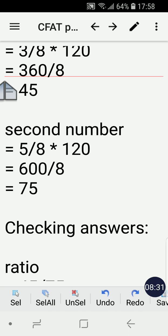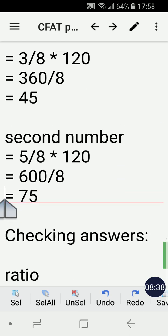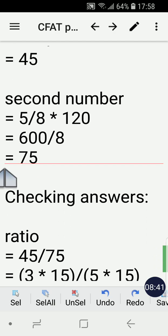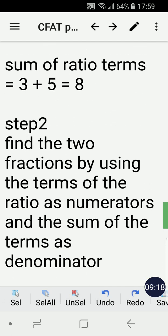Now we want to check our answers to make sure that they're correct. We get 45 and 75 as our answers. To get the ratio, we divide 45 by 75. The factor of 45 is 3 times 15, and the factor of 75 is 5 times 15. The 15 in the numerator and the 15 in the denominator cancel, so we are left with 3 divided by 5. So 3/5 is the ratio that is given.